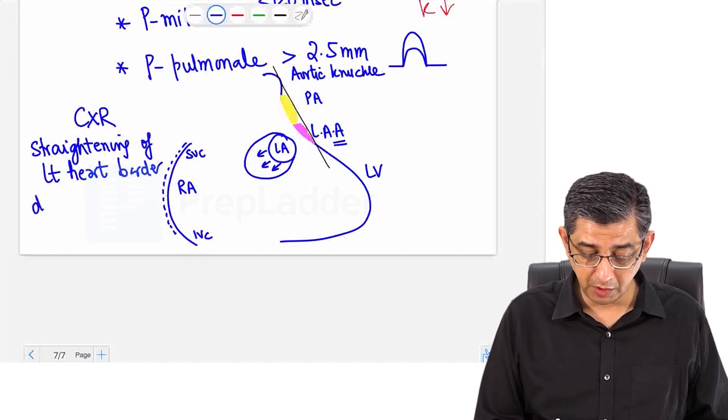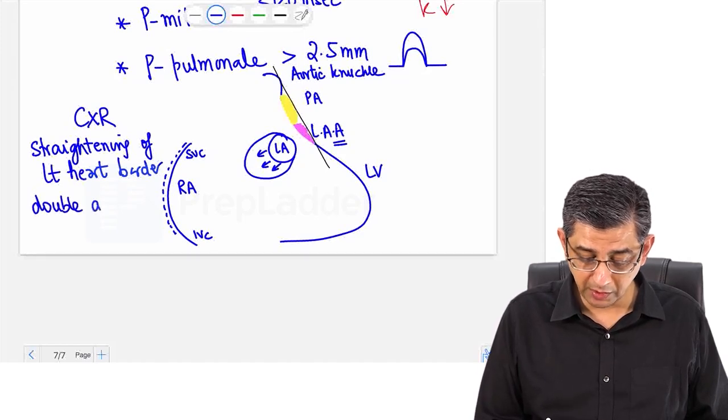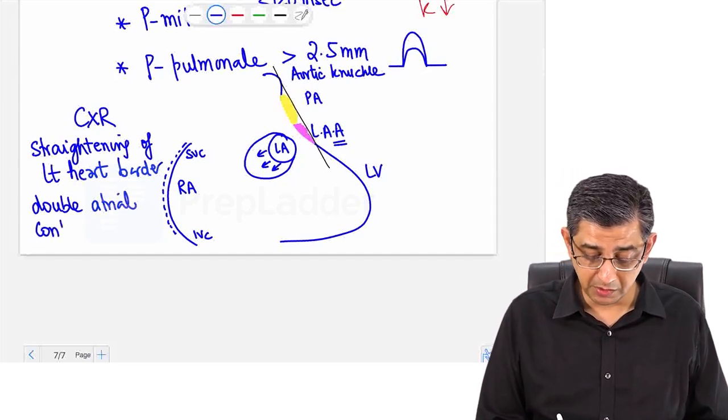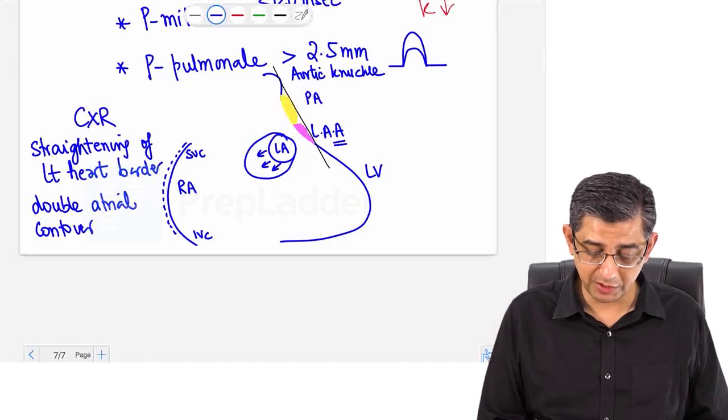The second feature is double atrial shadow. This has also been asked in the exam, both in, you can call it, radiology and medicine. The question said, what is the reason for double atrial contour or double atrial shadow?